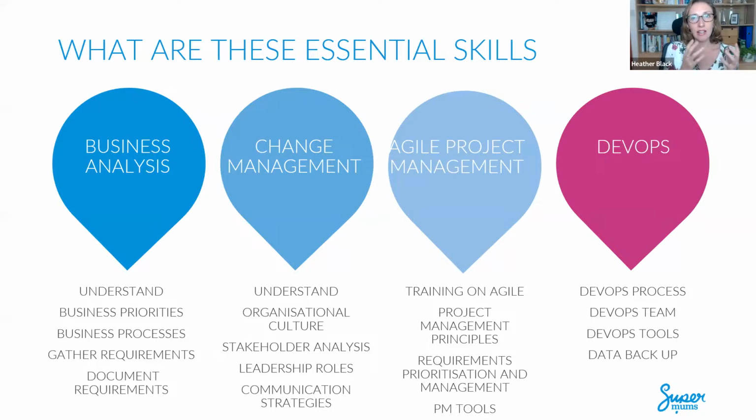So that is what a successful business analyst would be able to deliver on and do, and those are the things that we can train you on. With change management, this influences almost how you deliver the business analysis sessions, because within those business analysis workshops, you're going to have different stakeholders. And we talk about stakeholders sitting in 4 different camps, which is part of your stakeholder analysis.